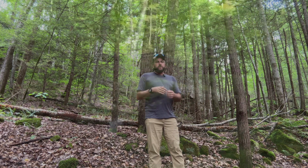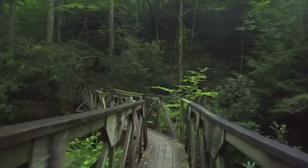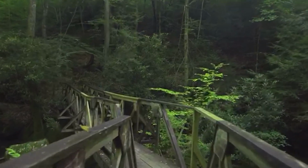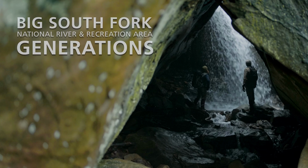But to give you a little bit of history behind this waterfall, I didn't know this thing existed until about 2016, 2017 when the Generations film about the Big South Fork was produced. And by the way, if you haven't watched Generations, go find it on YouTube. It was produced by Silver Fir Media. It is fantastic, a really great look at the Big South Fork National River and Recreation Area. But anyway, this waterfall was the cover of that movie. At that time, I thought I had seen almost everything there was to see in the Big South Fork, but I had never seen this.